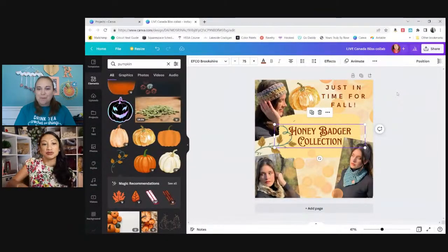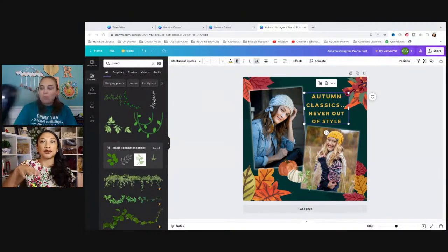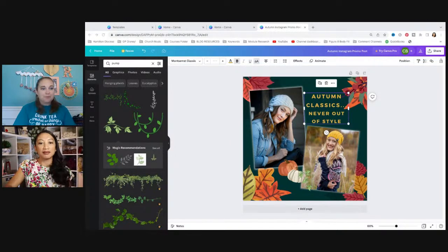Okay, so now we choose a font that's consistent. With me, I actually like Montserrat because it looks like Calibri, which is the same font that I used for my original logo. So I think I'm going to keep that. And it's easy to read, especially if you're just scrolling through Instagram posts or Facebook posts. It's not hard on the eyes to make out. Like, boom, Autumn Classics, never out of style, and the message is out. That's easy to read. I think that's what I'll choose.